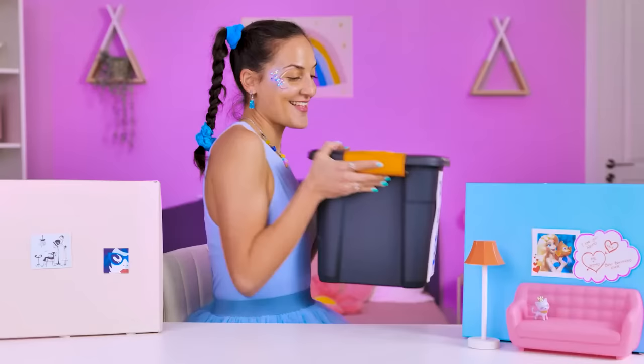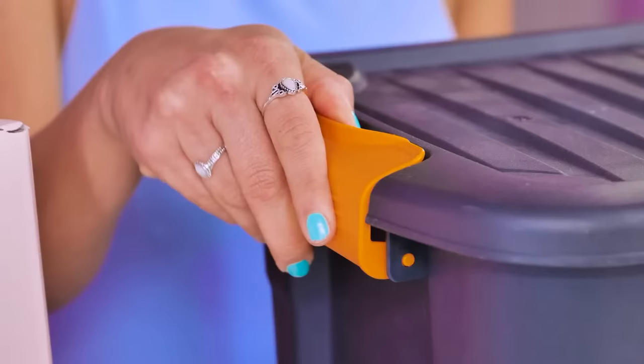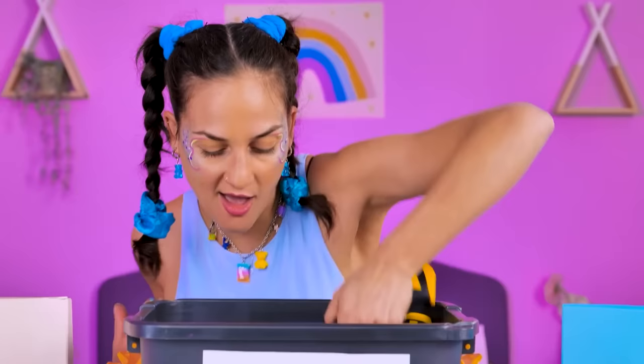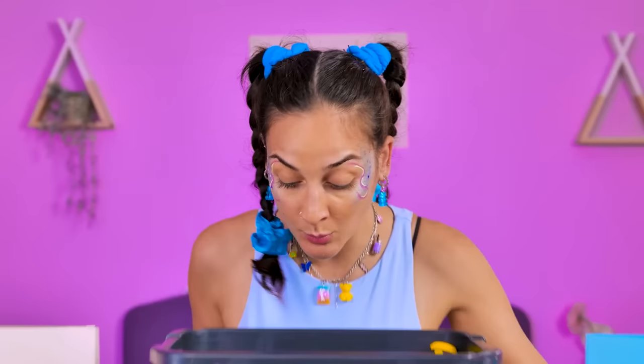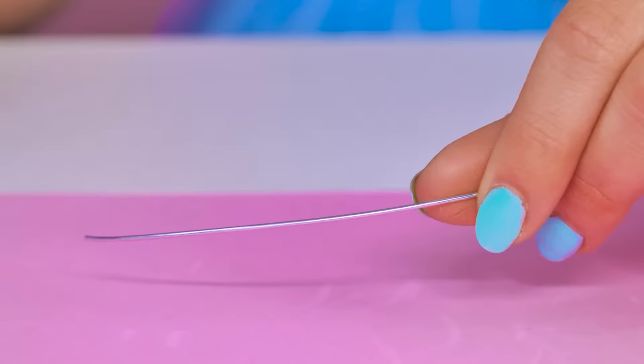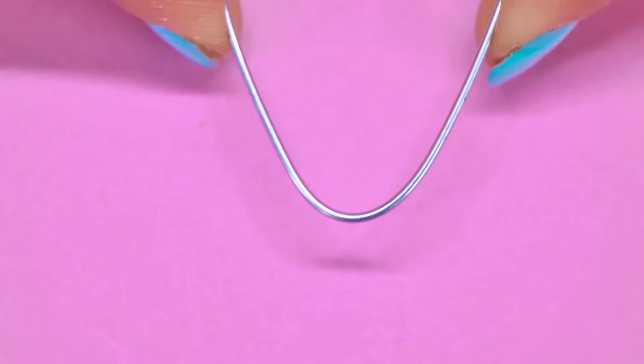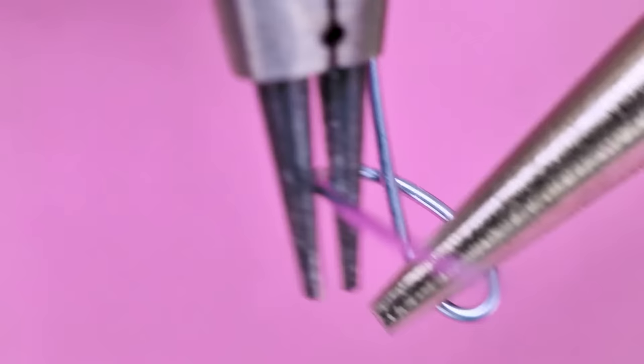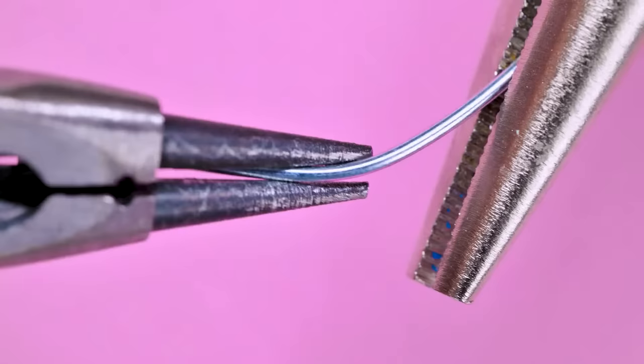This is a call for my special toolbox. Ta-da! Let's see here. Don't think I need this. But what about this wire? And my pliers. A perfect match. All I need is a little piece. And I can bend it however I want. Here is a good shape. Now for a few twists and turns. Just be careful not to break it. Easy, easy. There!